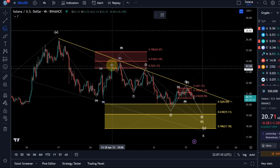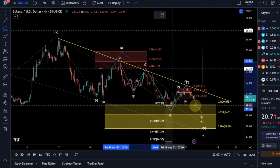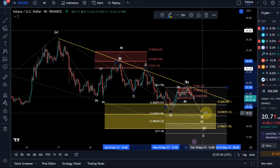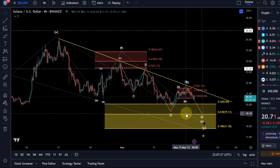Another way of measuring is we take the length of waves 1 through 3, go to the high of wave 4, and we're looking for the 61.8 extension, and that also takes us roughly to $19. So there seems to be quite a bit of confluence around that $19 level. Okay, so this is quite relevant.